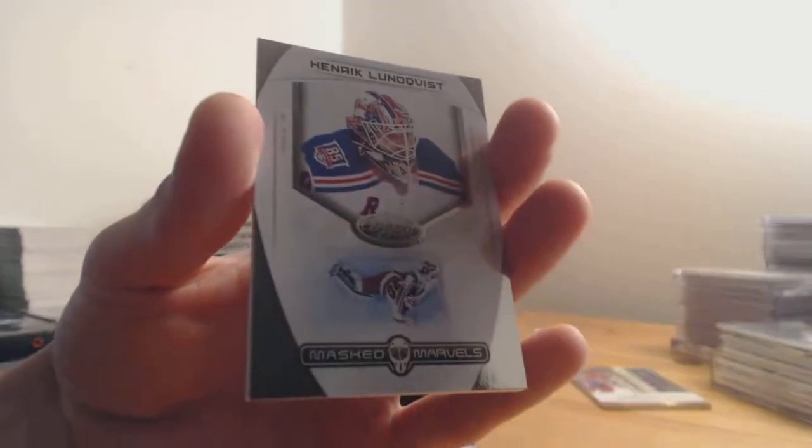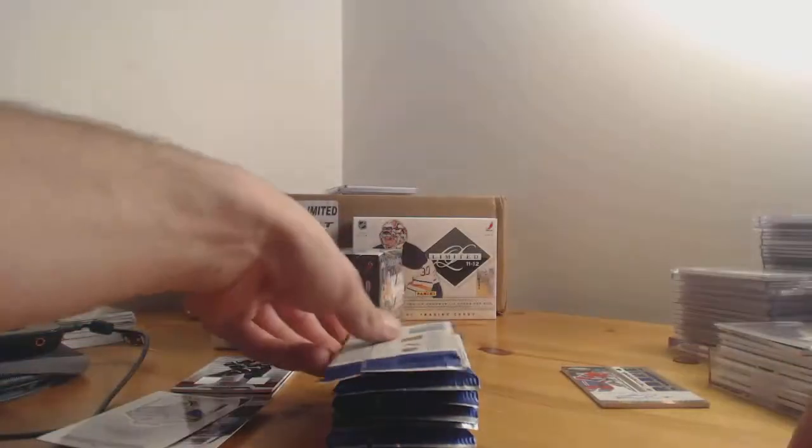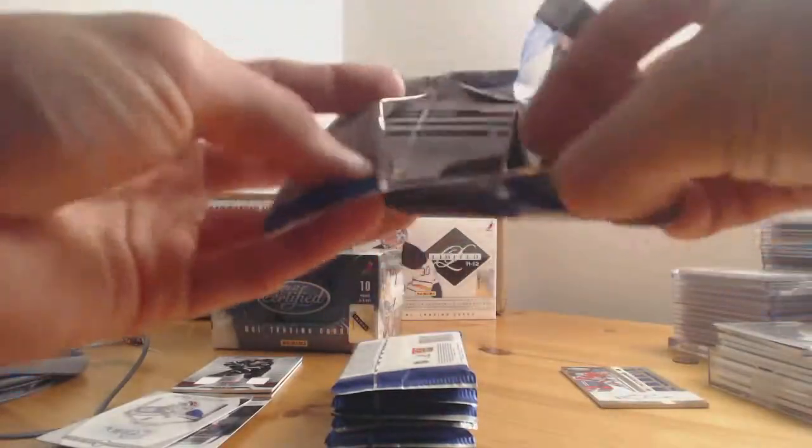For the New York Rangers, we have King Henrik, Henrik Lundqvist, Masked Marvels. King Henrik, spacer, base. Next, we have spacer and base.